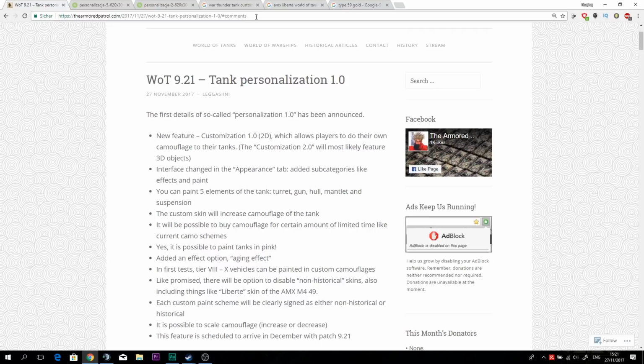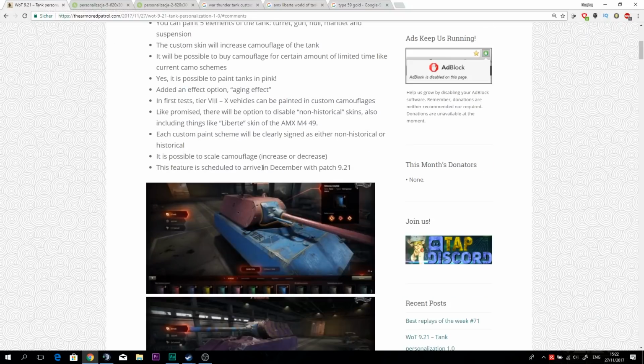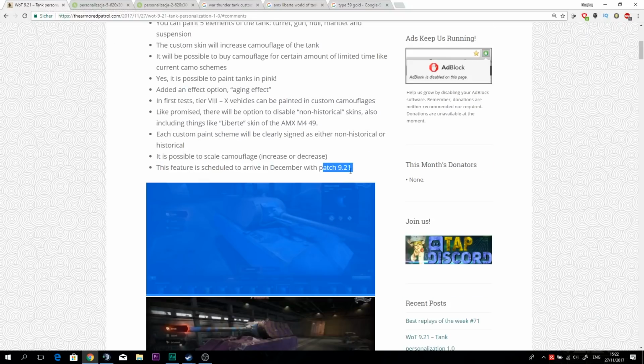Let's take, for example, the stripe camouflage again, this one here. You could adjust how big the stripes are, how many stripes there are, and you can even turn them. And I think this is an even more important feature for camouflages like this dotted camouflage. You can make big dots, or really small dots, which also helps to customize your tank. And lastly, this feature is scheduled to arrive in December with patch 9.21.